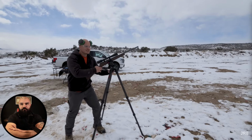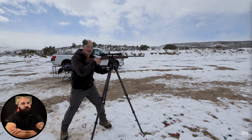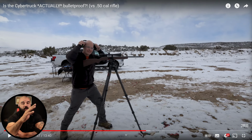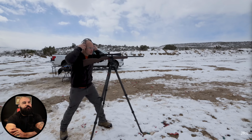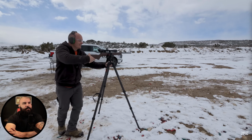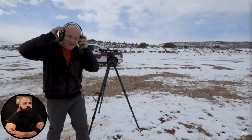This one's a 17 HMR going 2.5 times faster than the 22. He's shooting about the same distance with this one, so this bit's fair, but the 9mm wasn't fair. 9mm, this one should go through. 3, 2, I think it's gonna go through. 1. Oh yeah. Easy, I can see that from here. That's sick. Okay, let's go check it out.